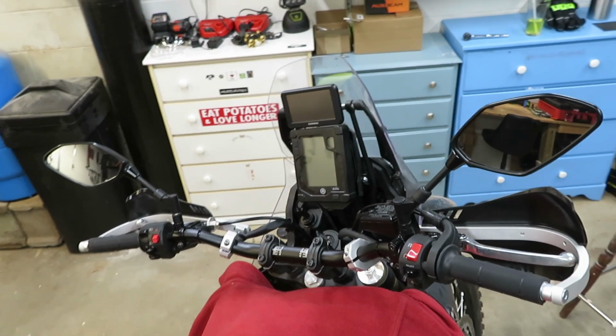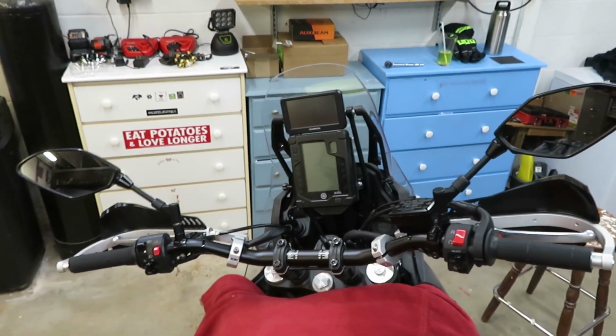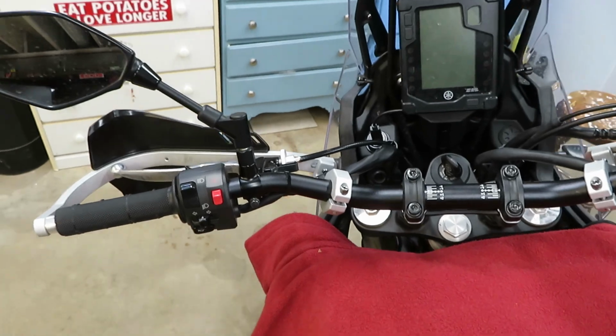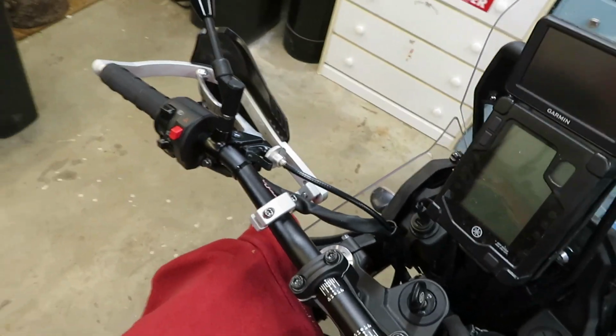So we've got everything mounted up here. Pretty happy with how that all went together. The clutch side was a lot easier. Not as much to dance around over here like we had on the brake side.